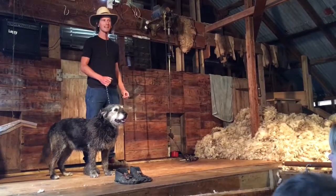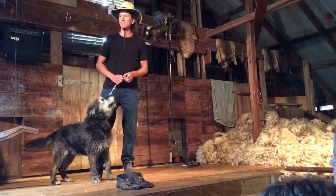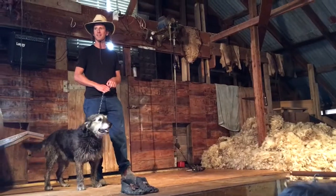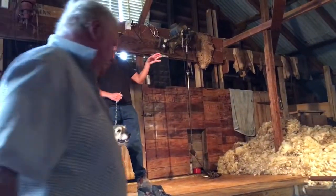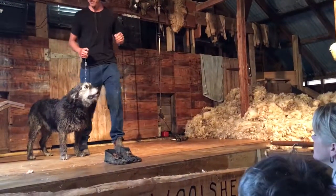So what we're going to do today is, I'm just going to introduce Ian now. He's just going to come up. Ian is our resident shearing specialist. He's been a shearing contractor and many other things. And he's just going to talk to you a little bit about what we do when we're shearing. I'm going to go catch us a woolly sheep while he does that.